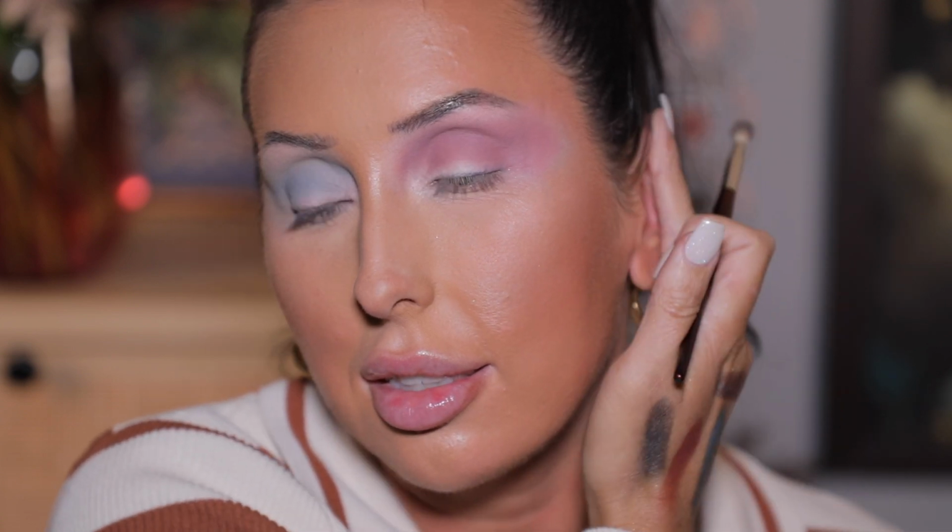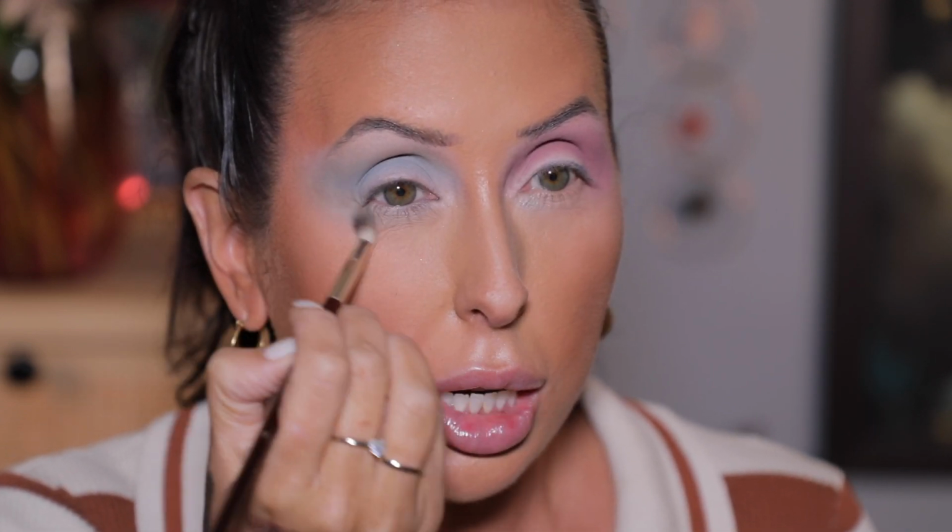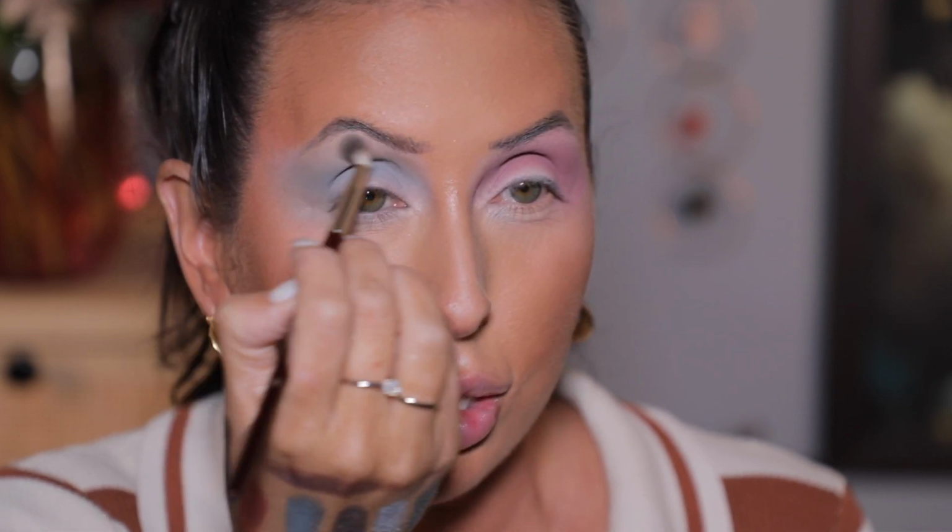My ear is itching for some reason, like, ugh. It's itching, so it's turning red, and I'm sorry, I'm wearing a ponytail. There's nothing I can do to hide it.